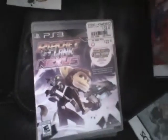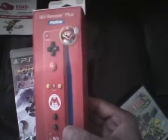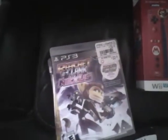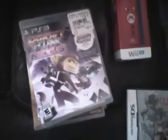That is all. I also have gotten this from my friend who bought this yesterday. The Mario Wii Remote Plus theme. It is kind of damaged. But if anyone wants to trade anything for any of these, message me and I will get back to you.